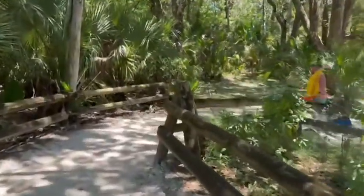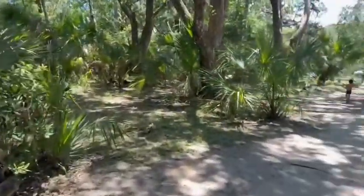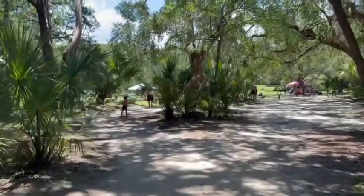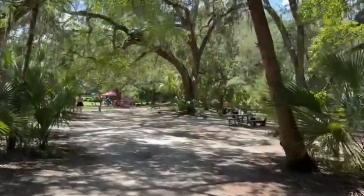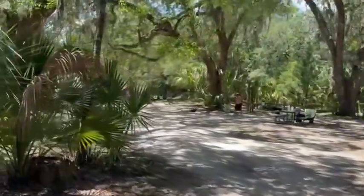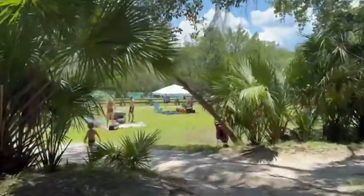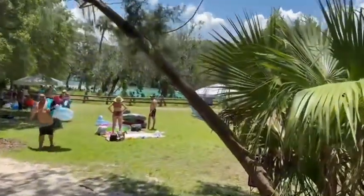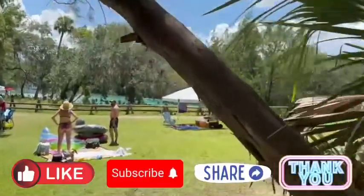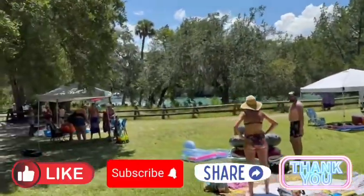And then you come around the corner and there we are. The area to picnic, and you got grills and picnic tables. And set up your stuff like I showed you earlier. And then you got that beautiful spring right there. It pops out. That beautiful blue water. And that's it. Go all the way around the side there and everything.